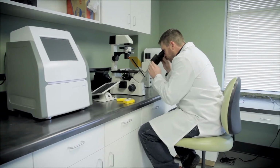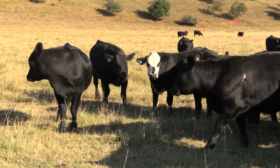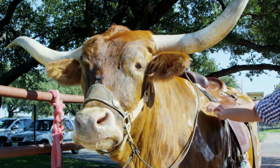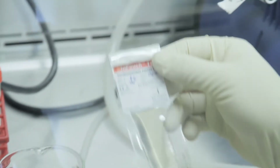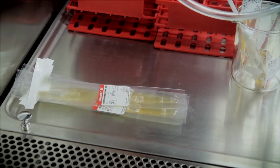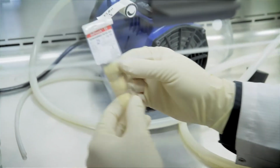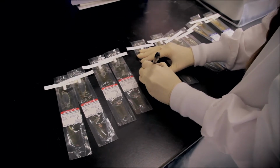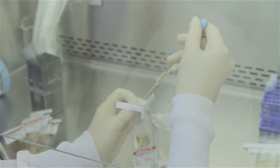In 1989, the state of Idaho was having an awful time with Trichomonas foetus in its cattle. They passed a law that every bull in the state had to be tested. The only test that you could take out in the field that would work effectively was our test, and that got us started. The in-pouch device is used by almost every credentialed laboratory in the United States for the test of Trichomonas, which is required by the USDA. Vets around the world know who Biomed is.